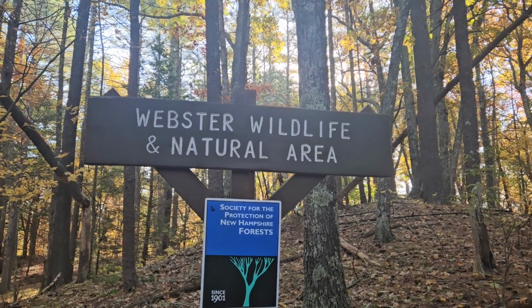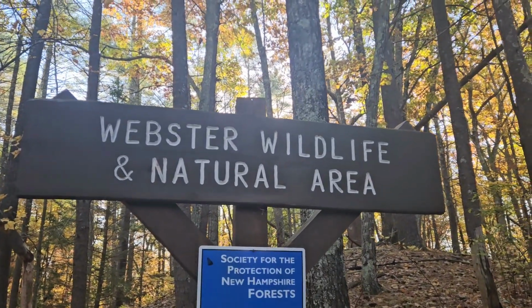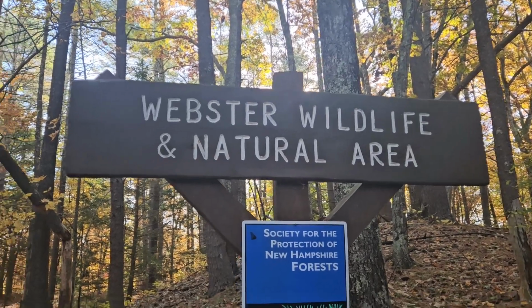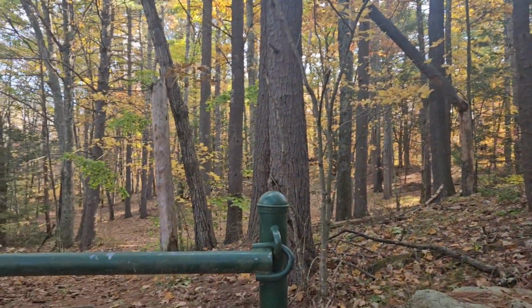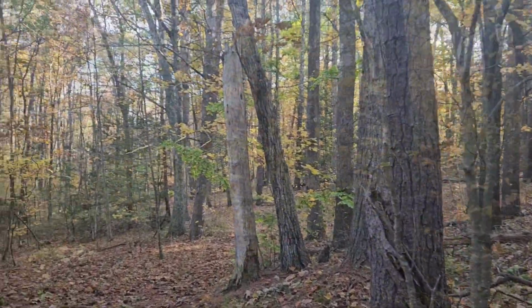Welcome back to another hiking adventure. Today we are going to do a little fall foliage hike in this place, the Webster Natural Area. So, the trail goes off this way, so let's check it out. Should be a very beautiful hike.